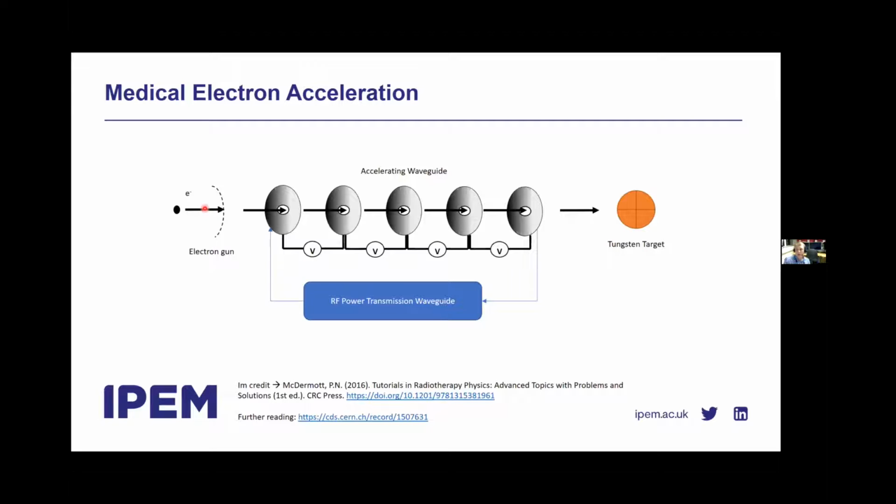And now you're equipped to understand the key elements that we need to accelerate an electron up to 5 to 15 MeV in a hospital. We need a source of electrons, and that's reasonably simple. We just heat up a cathode and they will essentially boil off. They'll enter the accelerating waveguide, which experiences an oscillating RF field, coupled in by an RF power transmission waveguide. Then once they've reached the desired energy, they slam into a tungsten target. As they brake in the Coulomb field of the tungsten atoms, we end up with our X-ray beam.